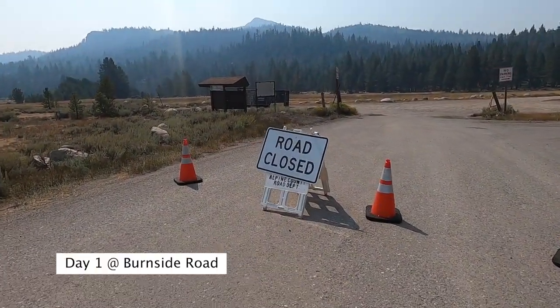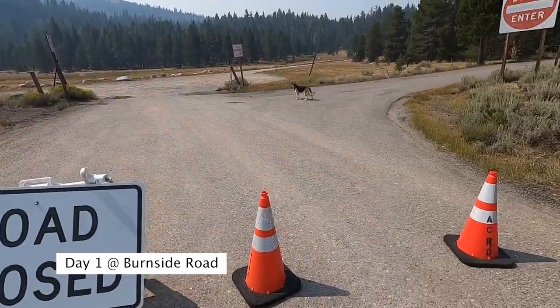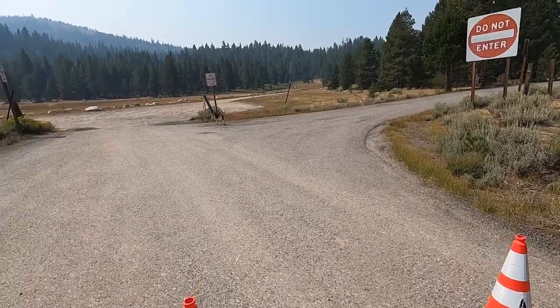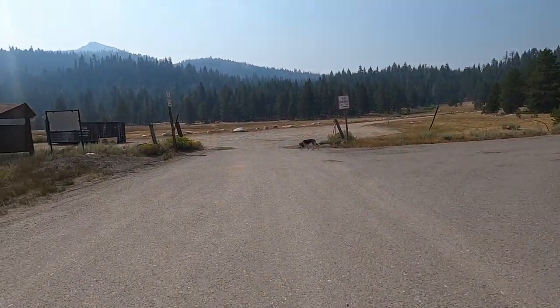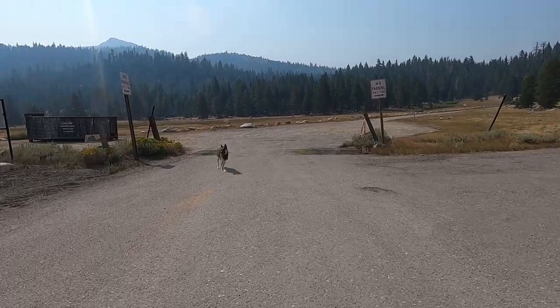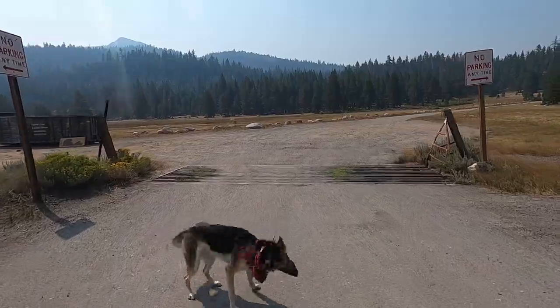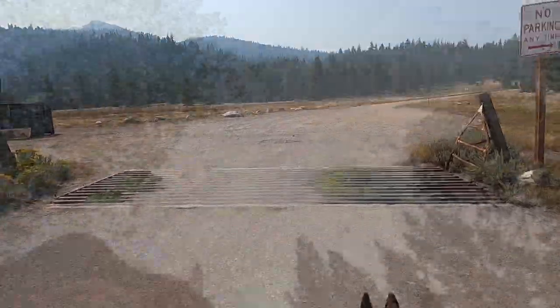So we were supposed to go to Hawkins Peak this way, but this is right on the boundary of the official closure for the Tamarack Fire, and they obviously closed this. We're gonna take a little hike, get Shasta some exercise, and wait for the boys to show up.